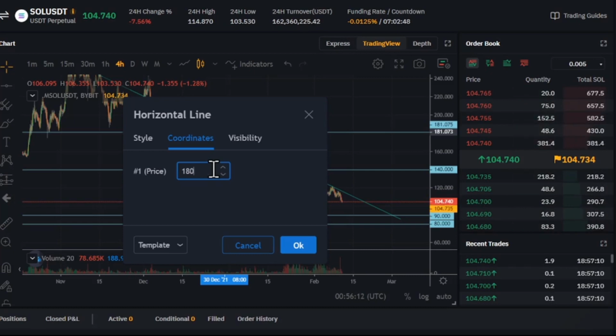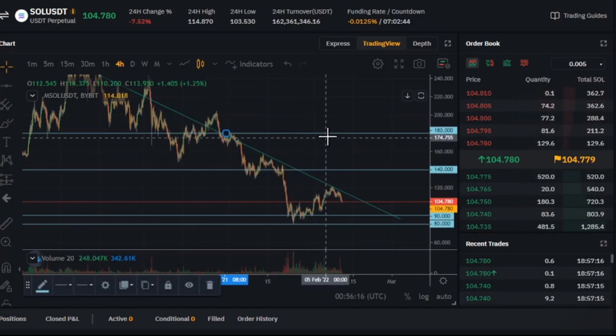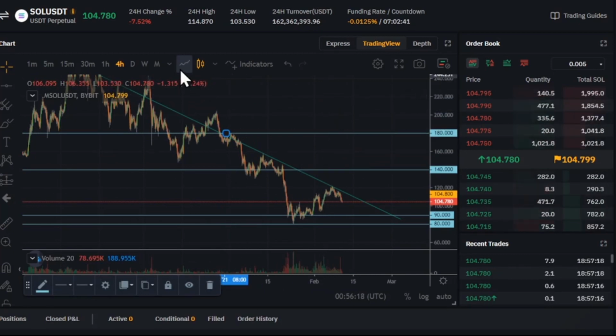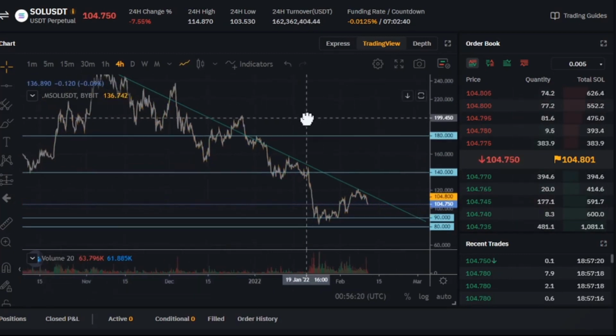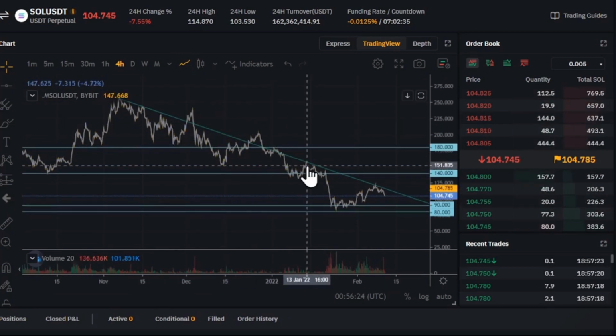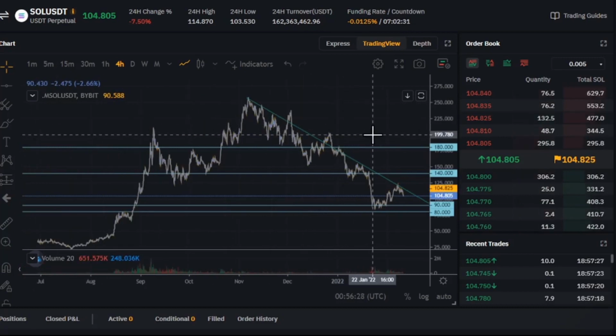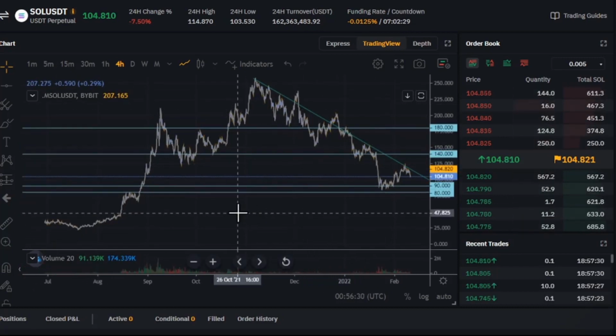We're talking about a massive 20% move from the 140 all the way up here to the 180. I mean, that would be extremely big. If we go ahead and just use the line chart, you guys can see that we are clearly in a downtrend here for Solana. So I am hoping that we can get a confirmed breakout soon.